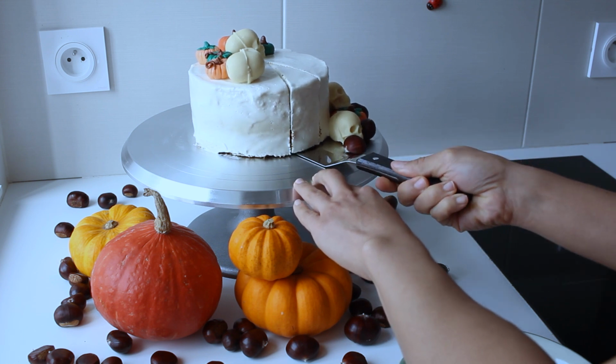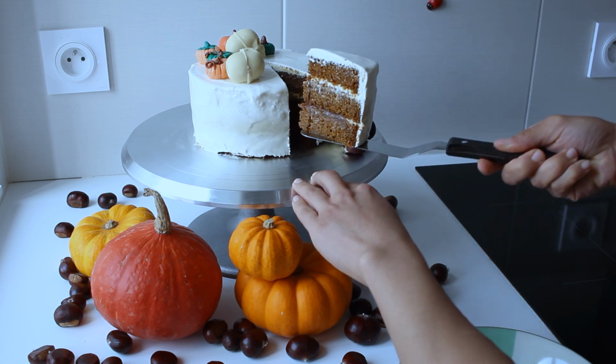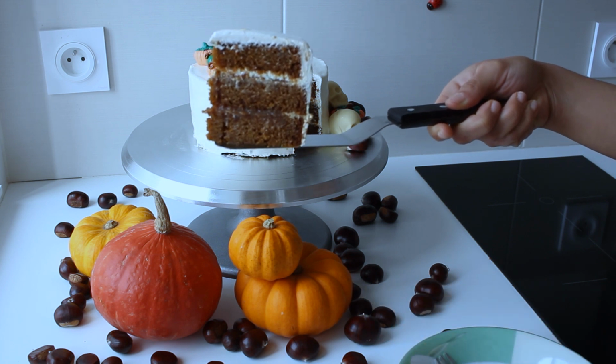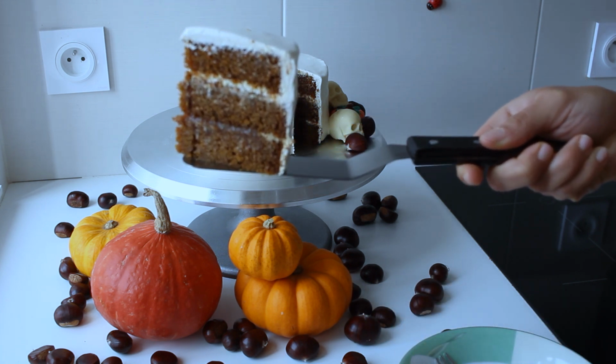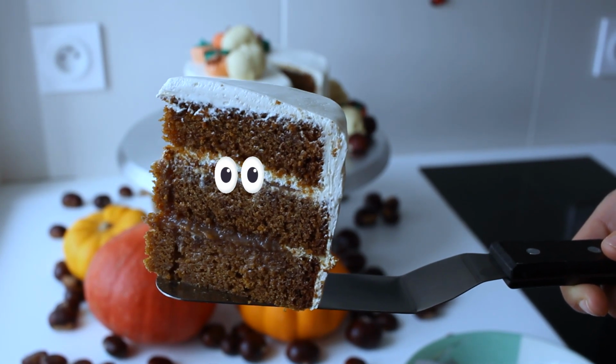Except for the aesthetic part, this layer cake was absolutely delicious. Flavors are a present call for fall. This cake is really tender and reminds me of holidays with these gingerbread spices. Plus, that chestnut cream and Chantilly just make the cake moister and fluffier.